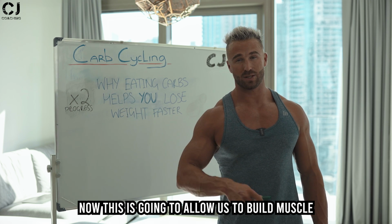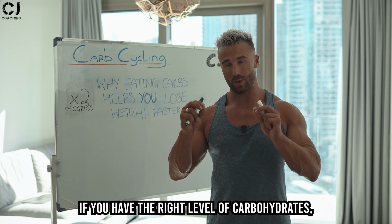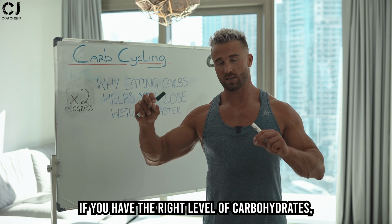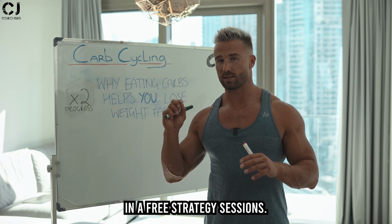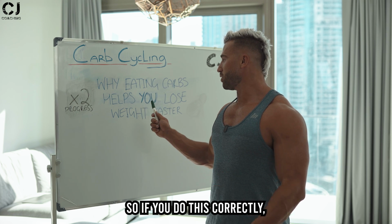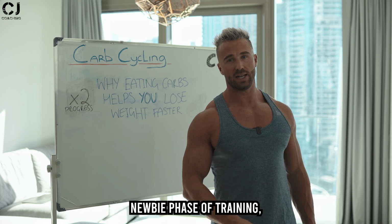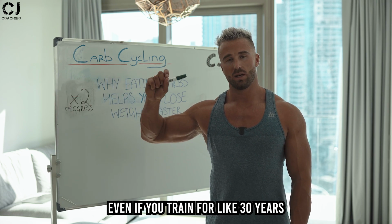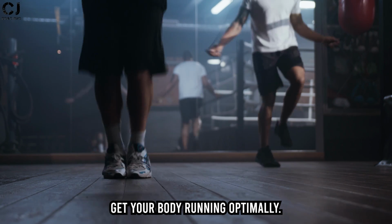Now, this is going to allow us to build muscle whilst burning body fat at the same time, if you have the right level of carbohydrates and the right level of calories, and this is exactly what we map out for all of our clients on our free strategy sessions. So if you do this correctly, you can be in the absolute newbie phase of training, even if you've trained for like 30 years, because you've got the right formula of how your body actually wants to be running, and your body is running optimally.